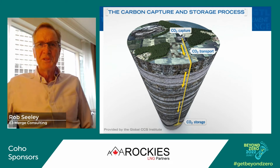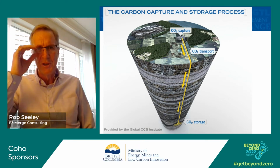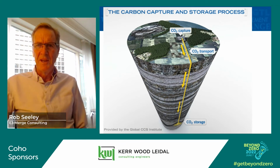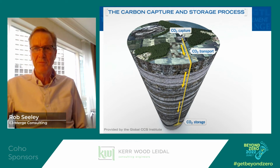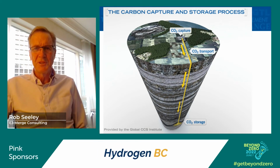So where do we put this stuff if we captured it? Well, Sergio talked about the technologies to capture it, so I'm not going to go into that. But I am going to talk about where do we put this stuff. And this is, of course, an illustration of a core sample. And we need to put this stuff deep underground.